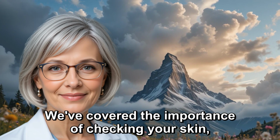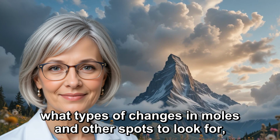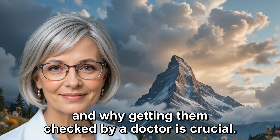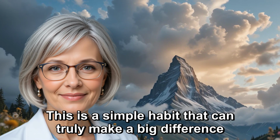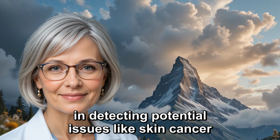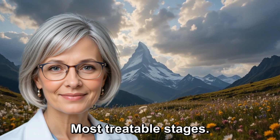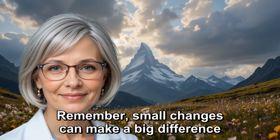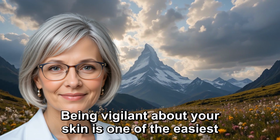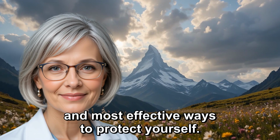We've covered the importance of checking your skin, what types of changes in moles and other spots to look for, and why getting them checked by a doctor is crucial. This is a simple habit that can truly make a big difference in detecting potential issues like skin cancer at their earliest, most treatable stages. Remember, small changes can make a big difference to your health and happiness. Being vigilant about your skin is one of the easiest and most effective ways to protect yourself.